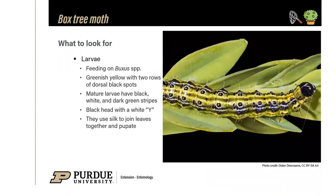When looking for the larvae, its most important feature is that it's feeding on a boxwood. There are a lot of Lepidopteran larvae that resemble this exact species, but no other species in the US will be feeding on boxwoods, or they're not feeding specialists on boxwoods.